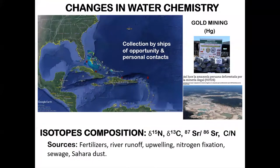Okay. So we are going to use a ship of opportunity and personal contacts in order to collect samples from around the Caribbean, to see if there is any fingerprint and to compare spatial distributions. We're going to be measuring different isotope compositions that can tell us, for example, if the nitrogen source of the Sargassum is coming from fertilizers, river runoff, nitrogen fixation, or Sahara dust. Where does it come from?